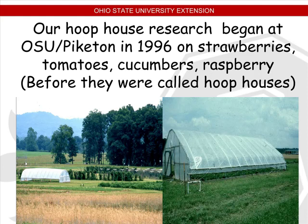So my farmers were wanting us to say, hey, how can we get strawberries earlier? And how can we grow tomatoes earlier? And can we get cucumbers any earlier? And raspberries, can we extend the season later on raspberries, especially fall-bearing red raspberries?